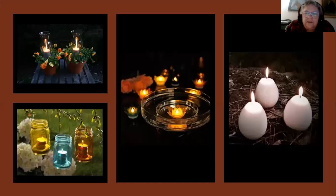Here's a really good example of candles in the garden. Again, as long as you're aware of where the fire is, you should be fine. I love these little mason jars. They're all contained, and then you can float your candles on the water. If you have a pool, you could do that. I really suggest you don't float it on the pool if you're swimming in there, because that would be a mess. But if you have a pond or something like that, that would really, really work. It'd be very pretty.